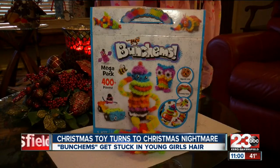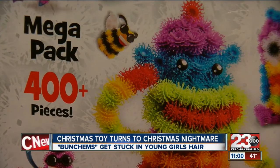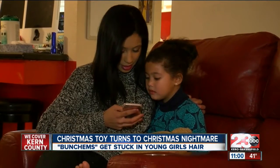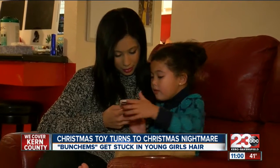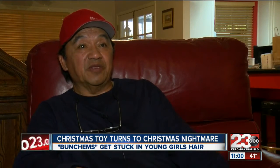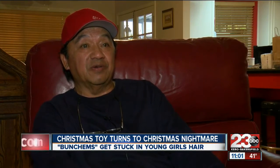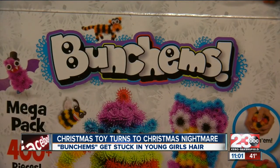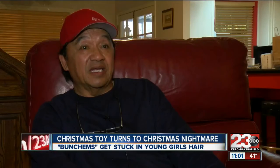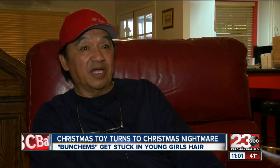These small, shapeable toys called Bunchems are meant to be built together similar to Legos. On the end of them are tiny little hooks that help keep them latched to one another. They were given to 4-year-old Mason Clostero as an early Christmas gift. She was making little figurines and playing with it like you think you would do. Mason says she built lots of things, including a snowman and eventually a crown. And the next thing I know, she had the crown on her head.